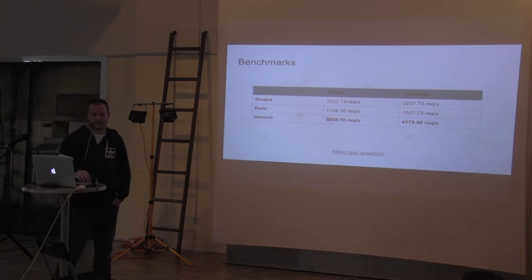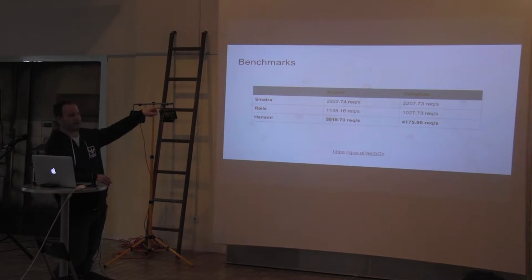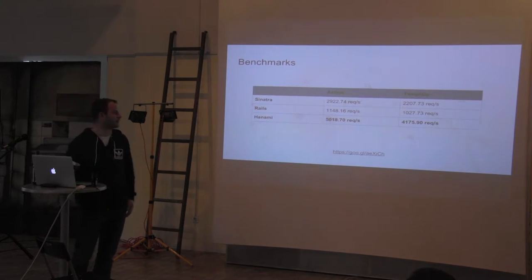They also did some benchmarks, and these are benchmarks for Sinatra, Rails, and Hanami, where the action is that they just print out a hello world. You can see that Hanami is almost 5 times faster doing it than Rails. And in the template benchmark, they actually rendered a template file containing some string, and Hanami is about 4 times faster than Rails. And keep in mind that when using Rails, they removed Active Record, Action Mailer, all this stuff. So it's really just the bare minimum needed to get the template rendering.